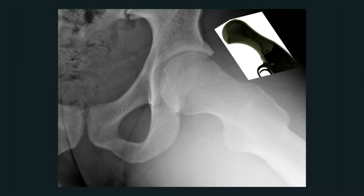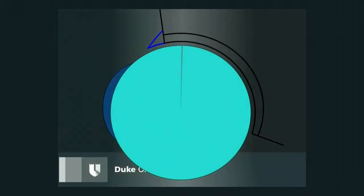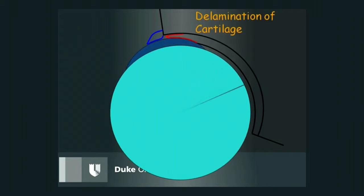What it looks like on an X-ray, we term the pistol grip deformity. So again, it has that flattening up here, and it looks a lot like a gun. So that's what we call it. And then this is really what's happening. So there's that bump, and then as it rotates into the hip, like I said, there's no place for it to go, so it pushes itself in anyway, and eventually leads to a tear here at the junction of the labrum and the cartilage, and there you get that delamination of the cartilage, and then eventually that extends over time and becomes arthritis.